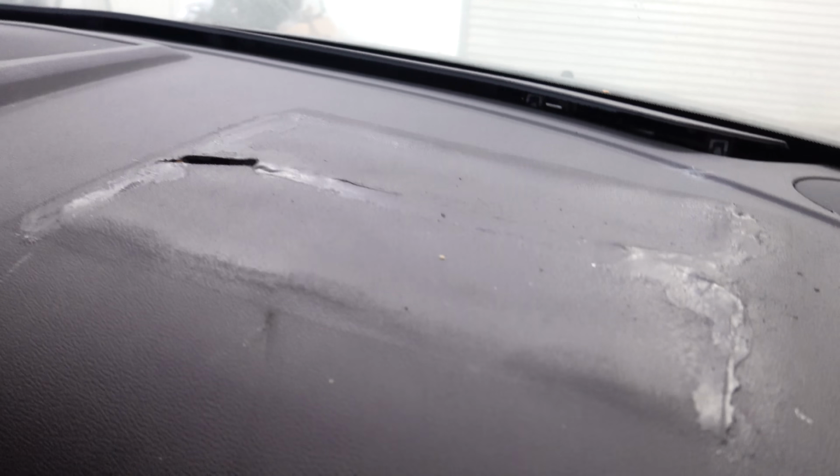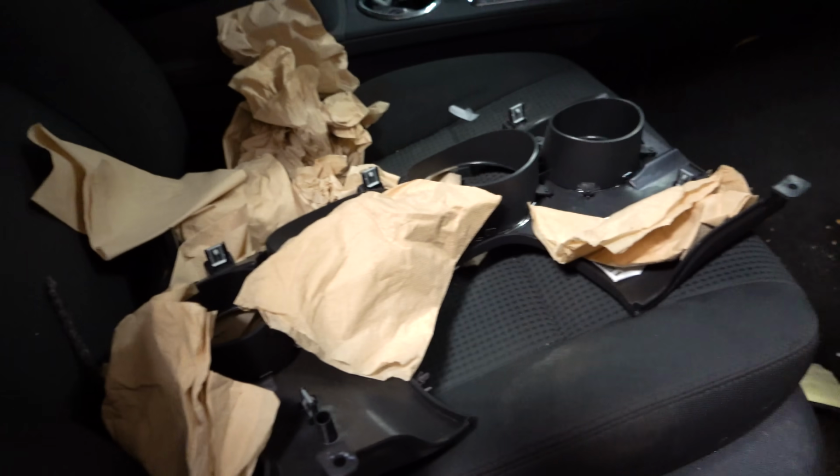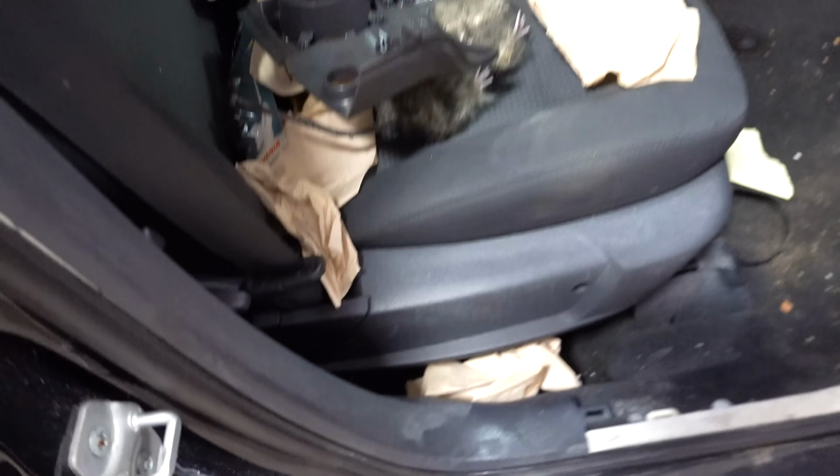Seat airbag connector is removed. Speaking of airbag, I noticed this through the window. That tells me it's probably had an airbag go off at some point in its life. And, hey, there's one actually plugged in, so maybe it was fixed right, and they just didn't replace the dashboard. We got light bulbs. What's that? Oh, okay, never mind.